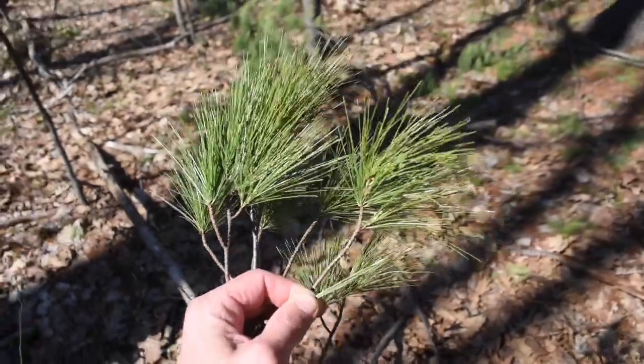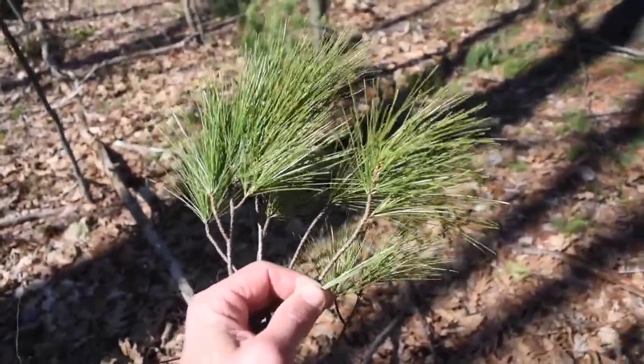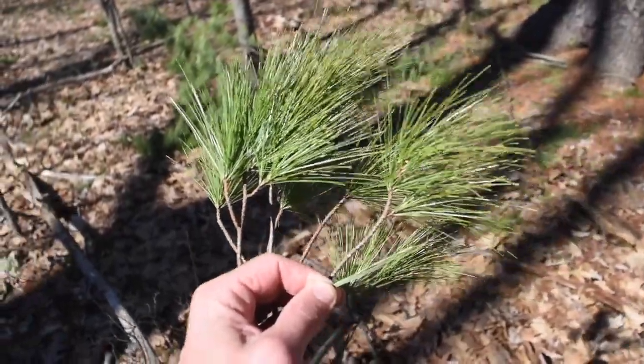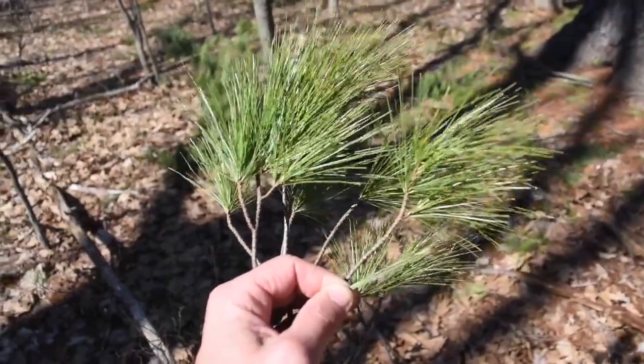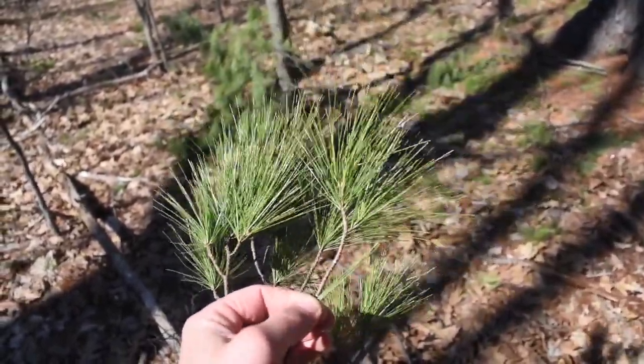Alright guys, well there you go. There's your up close look at the foliage from eastern white pine. We've got some down branches around here from some winter damage. But we're looking at needles that are 3 to 5 inches long or so. They're real flexible. You can see them kind of blowing in the wind there. And they have kind of a nice feel to them when you rub your hand through.